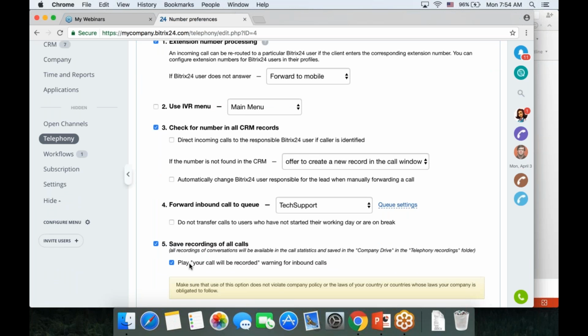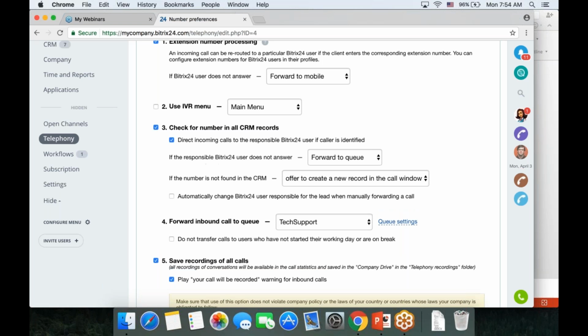And these options here have to do with intelligent call routing. So if you have this option enabled, it means that our system will look at the phone number that the call is made from and see if it's in your CRM database. When you have this option enabled, the client who is identified by the phone number will be connected exactly to his or her assigned manager.